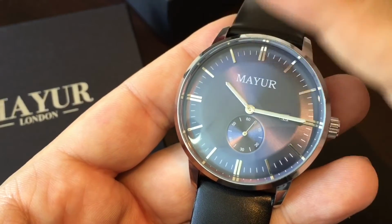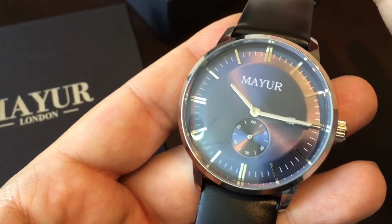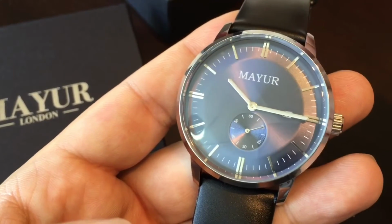They also have a few other styles, so you can get them in different colors and a couple of different collections. I definitely recommend you check it out at MayurWatches.com.